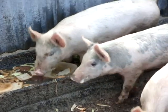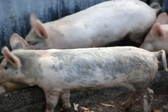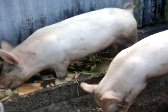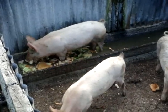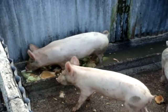Watch them eat the food. They are very scrumptious and yucky. Can you see? Scrumptious and yucky? Not scrumptious and yucky, but... That pig is in the bath! Yeah! With the food!